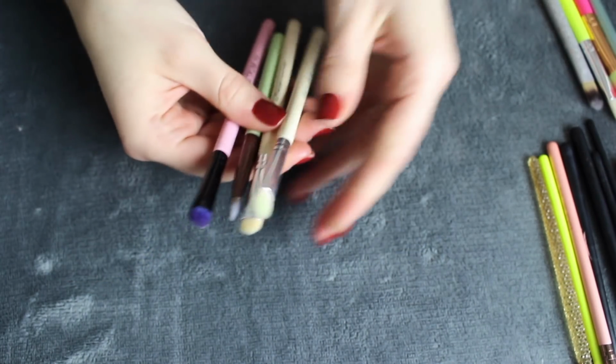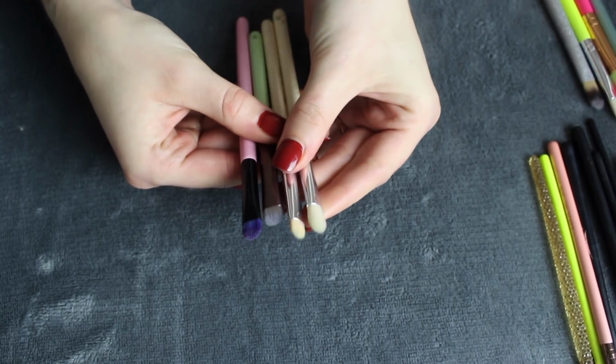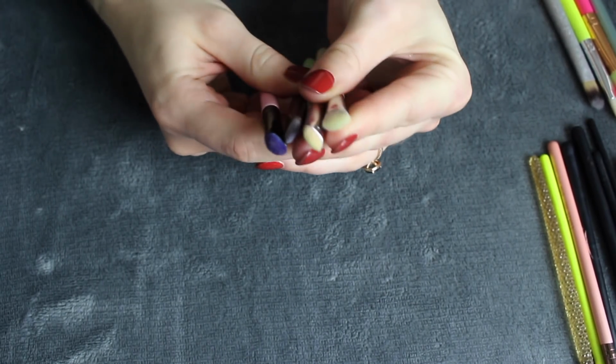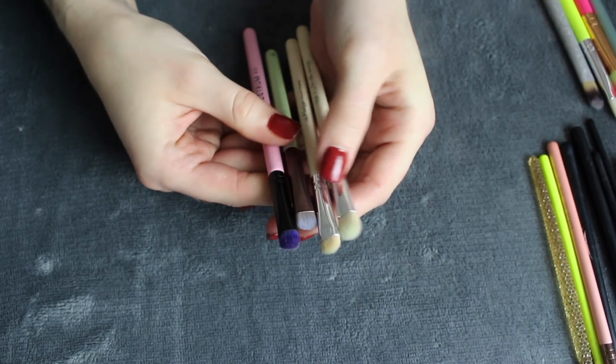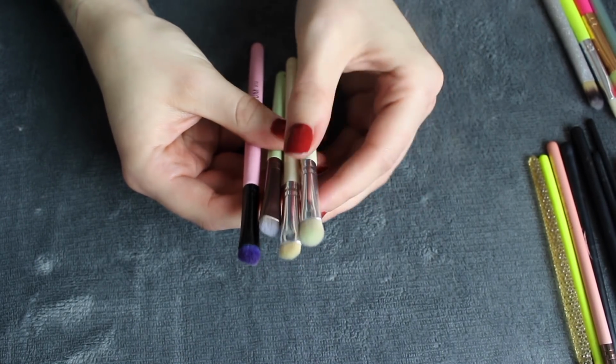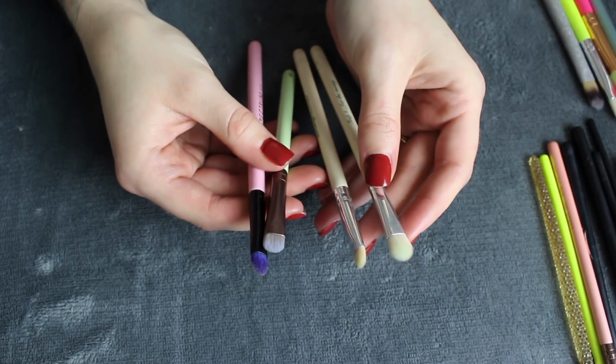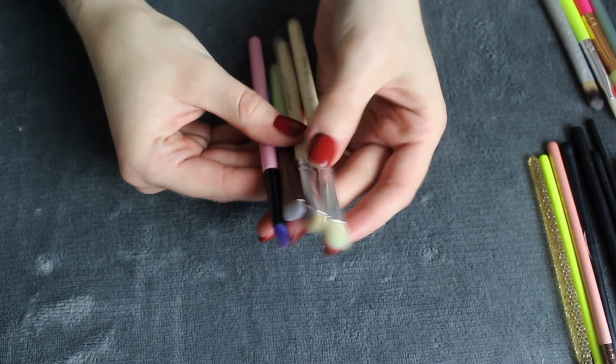Sorry. These ones are kind of like my really dense shadow brushes. You can see it has that normal packing shape, but they're not thin enough for me to cut the crease with. But I do like these for really packing on a really small portion of my lid if I'm doing really detailed work. However, I'm only gonna keep... Ooh, I think I might actually keep all of these. I like all of them.